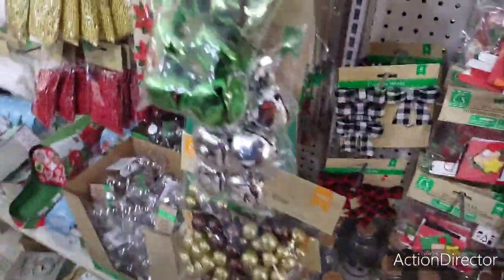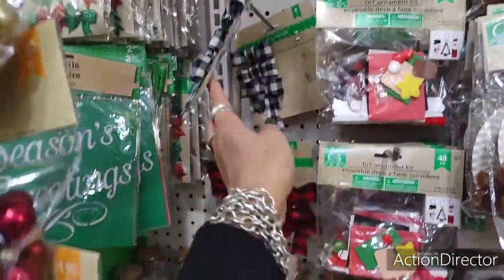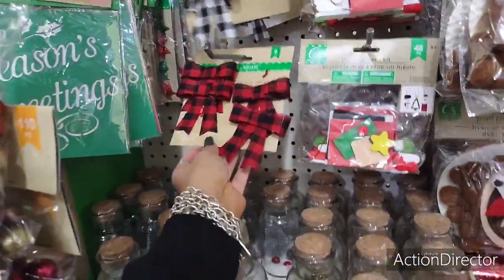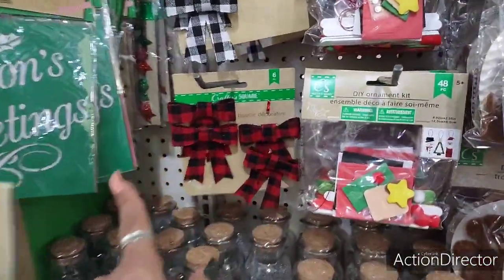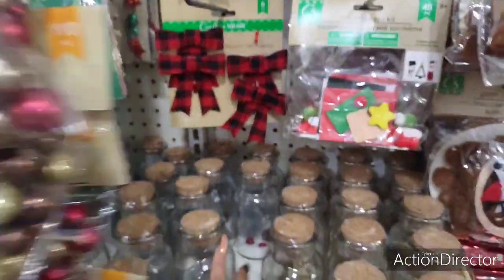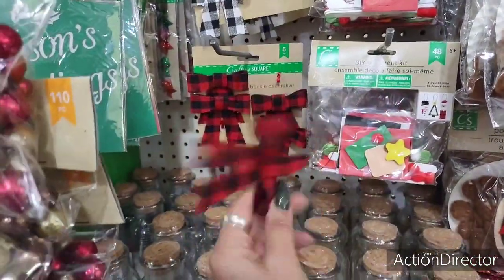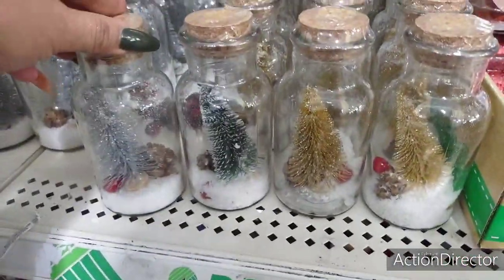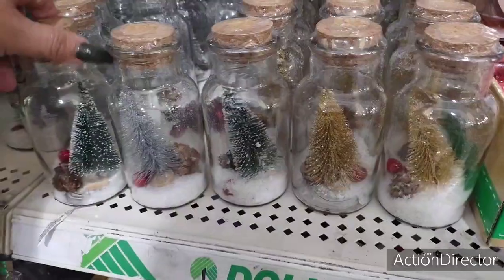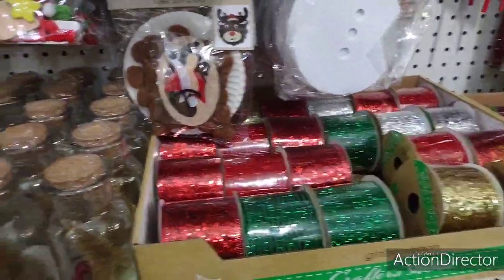All right, honestly, another must have are these. Look, they're already going. Jeez, okay, so everything that's left is like what nobody wanted, all broken up. Yeah, those are really popular for DIYs, but they're missing bows. Here's the one that goes to the red, but it's missing the little holder. And I already showed you guys these. These are adorable too. The ribbon, really nice.